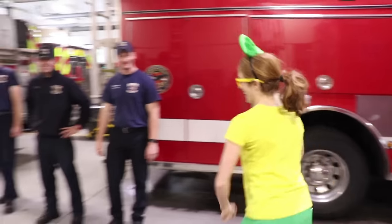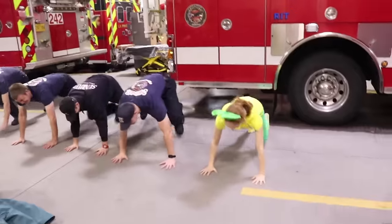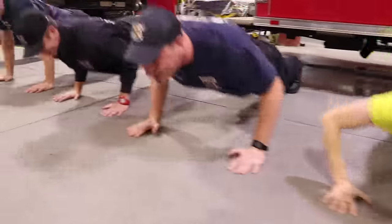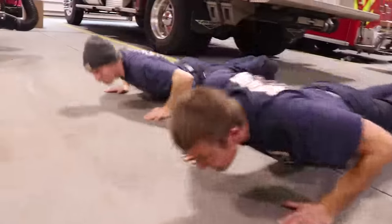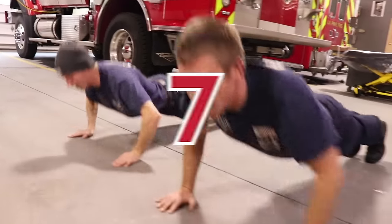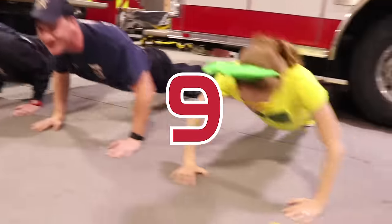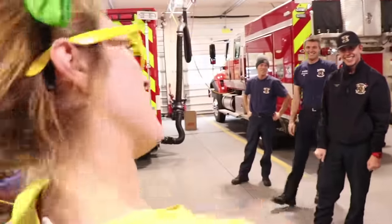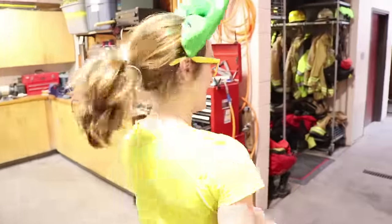You gotta stay really fit. So we're gonna do some push-ups just to make sure we're ready to fight some fires and save the day. Are you guys ready? Let's do this. Oh boy, let's count together. One, two, three, four, five, six, seven, eight, nine, ten. Oh boy, these guys sure are strong. Man, wow, thank you heroes. You guys are awesome. Let's go try on a firefighting suit.